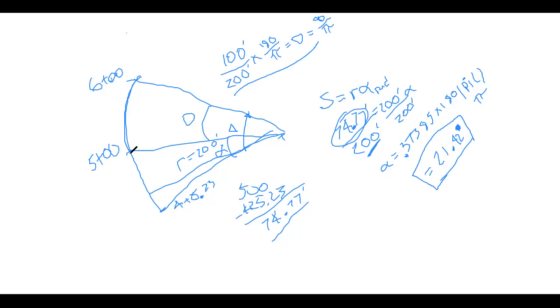So what do you mean by 500? Yeah, 500 on the AutoCAD. That's very solid. So the angle between the point of curve, right? This is the point of curve here. The PC to 500. That angle needed to be 74.77 feet, right? Because that's the difference between 425.23 and 500.